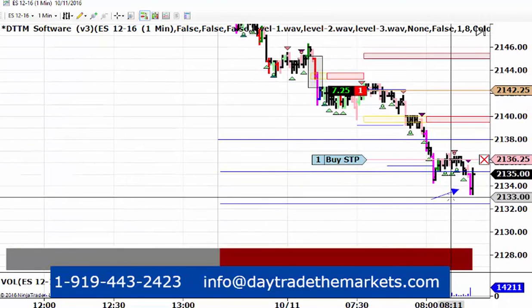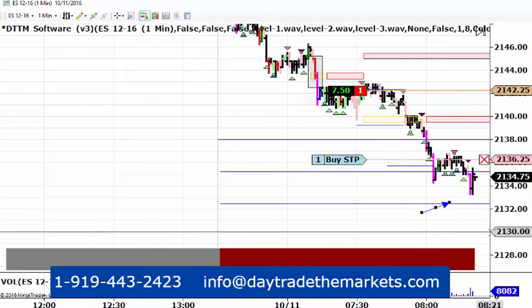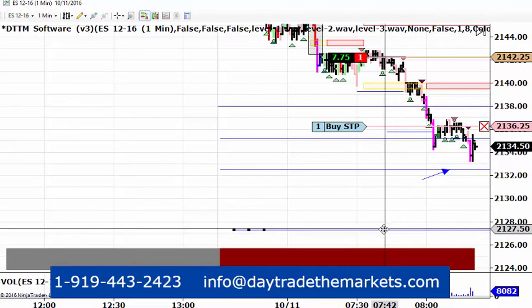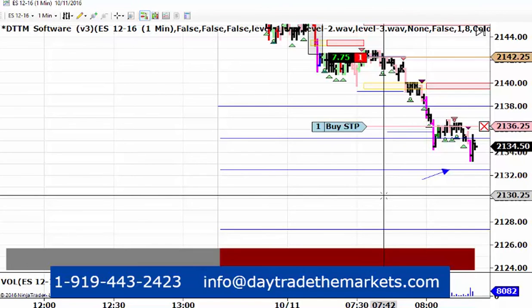This is our next target right here at 32.50. And then below that we've got one at 27.25. So I'll mark that in. 27.25 is our next target to the downside. There it is right there. 27.25. Okay, so we're down to just one contract of the 4 that we sold.